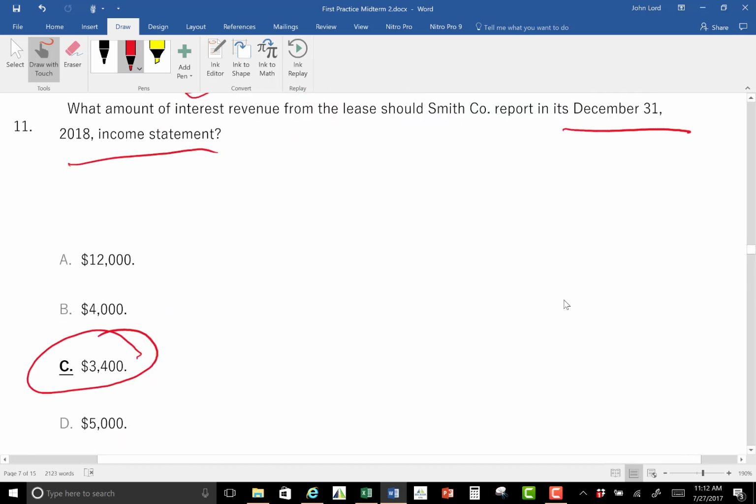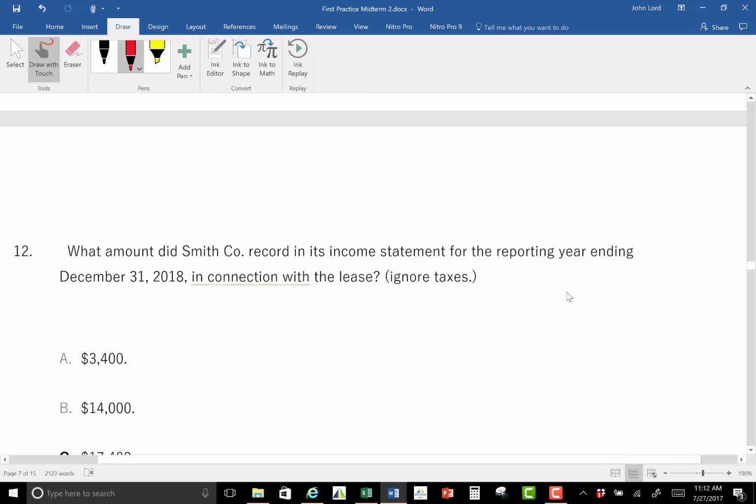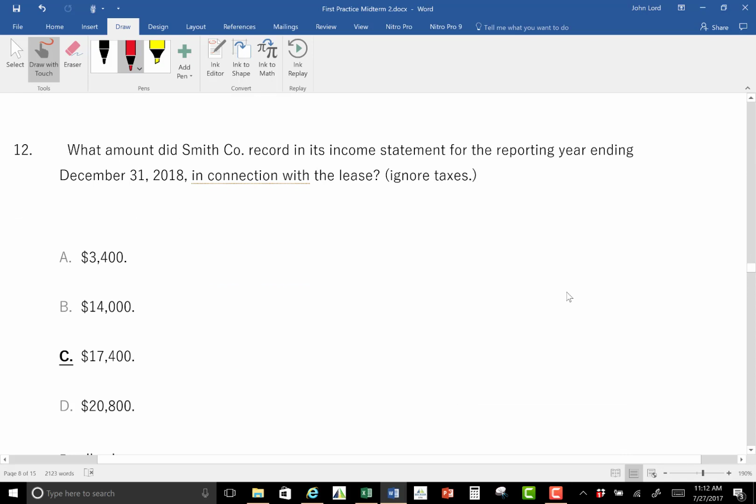Okay? Okay, good. So we come over, and they think that's a medium difficult question. I think it's kind of easy. But anyway, then we come over, and they say in the income statement, what should they report in connection with this lease? Well, we know they already have interest revenue of what? $3,400, don't they? Okay, but remember, when we deal with a sales type lease, it's not only the interest revenue, it's also what? The profit on the sale, right?